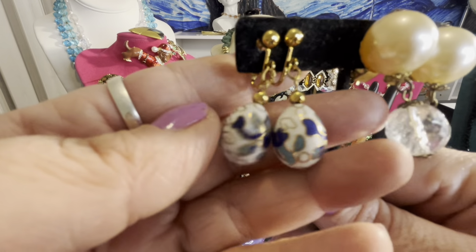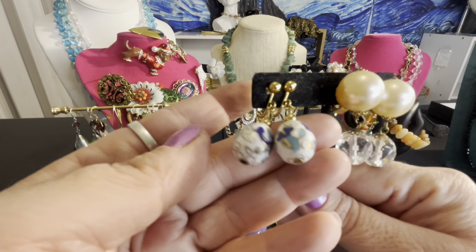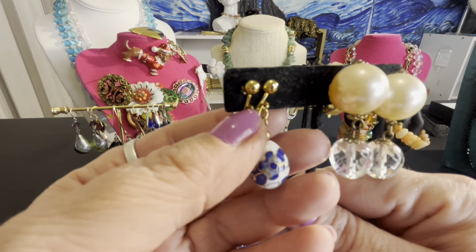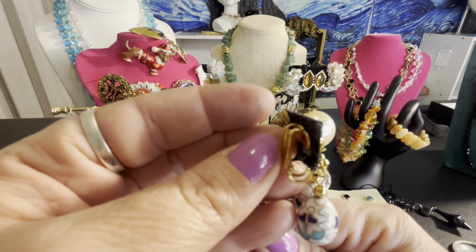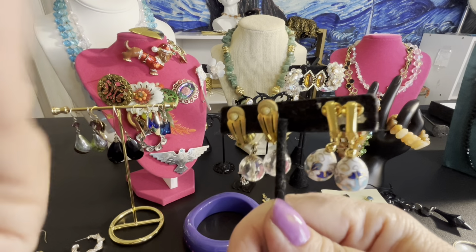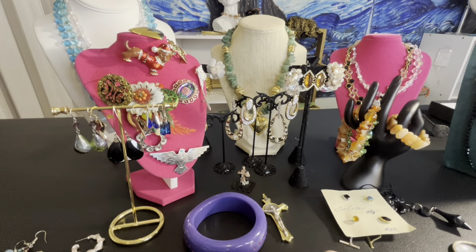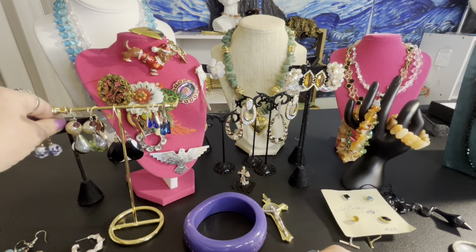But these are a nice, egg-shaped cloisonne. These are beautiful. I think these are more modern. They are clips, modern clips, I can tell. These ones are older, these ones are newer. But they're beautiful cloisonne. So I picked it up because it was there, and I'm like, why not? What else do I have?